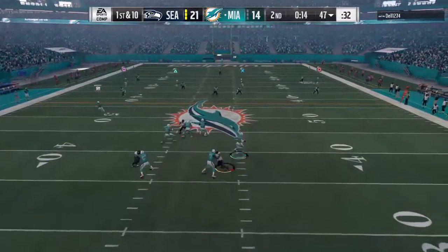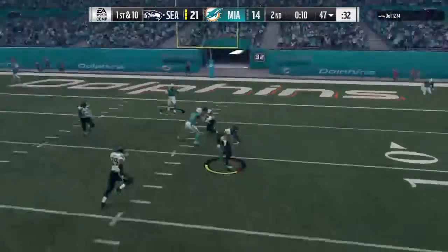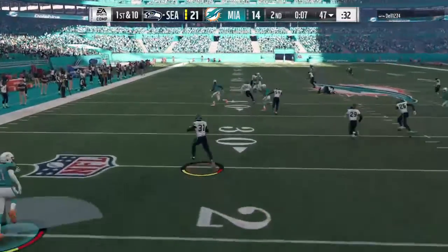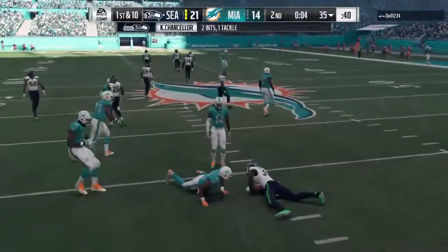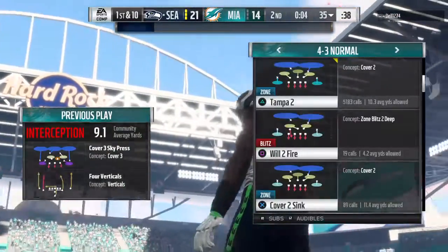Back to throw, Tannehill. Flush to his right. He's going to let this go deep into heavy traffic, and it's intercepted. Picked off by the Pro Bowl safety Cam Chancellor. And his guys have got it back at the closing stages of the first half.